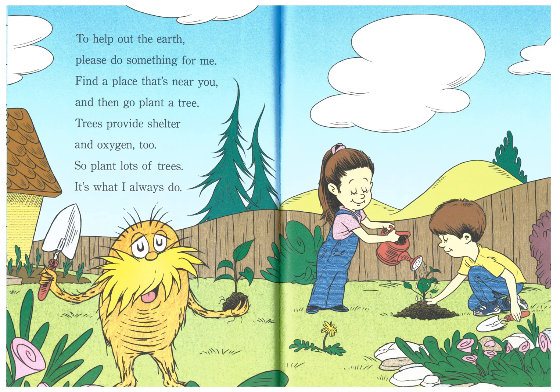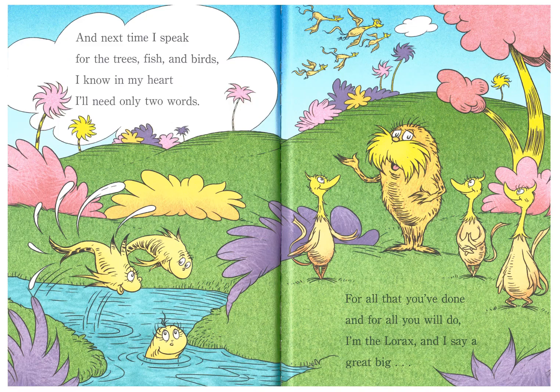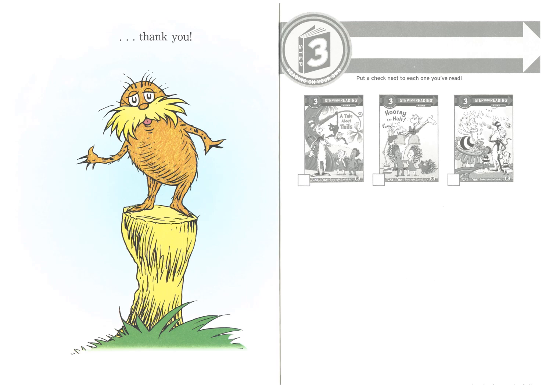Last weekend I helped to plant 22 trees. If we work together, the earth will get better. The land will be clearer, the soil will be wetter. The sun will shine brighter, the trees will be greener, the sky will be bluer, the air will be cleaner. And next time I speak for the trees, fish, and birds, I know in my heart I'll need only 2 words. For all that you've done and for all you will do, I'm the Lorax, and I say a great big thank you. And that's the end of the story.